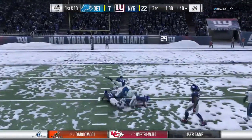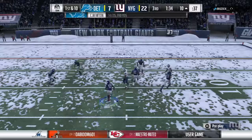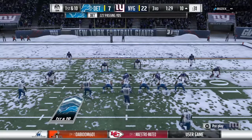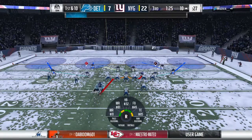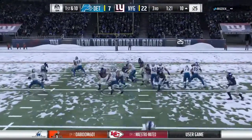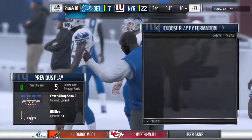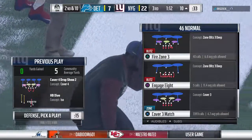I'm just one. This is caught inside the 15, and he is down deep into Giant territory. It's a big play there for the Lions, and even 50 yards. They'll try to pound it in with Hill, trying to find a lane, but instead he'll get back to the line of scrimmage. And no more. No gain on the play that time, and it sets up 2nd and goal.